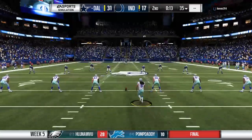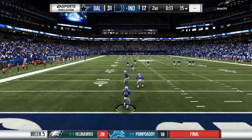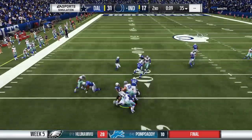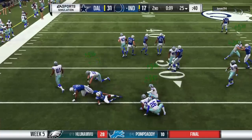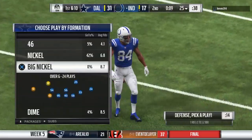So here's the kickoff now as they'll get it again following that fumble return for a score. This will be taken in at the 1. And not a bad return here. He gets it out to the 25-yard line. And the Colts getting ready to go.